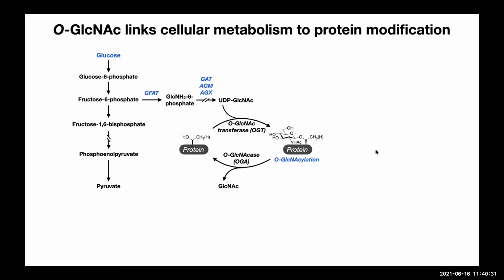The link between O-GlcNAc and metabolism stems from the fact that the majority of the pool of intracellular high-energy sugar donor UDP-GlcNAc, that is the substrate for OGT, is synthesized from glucose as an offshoot of the normal glycolysis pathway. So about 2 to 3% of glucose is shuttled through this secondary pathway known as the hexosamine biosynthetic pathway.